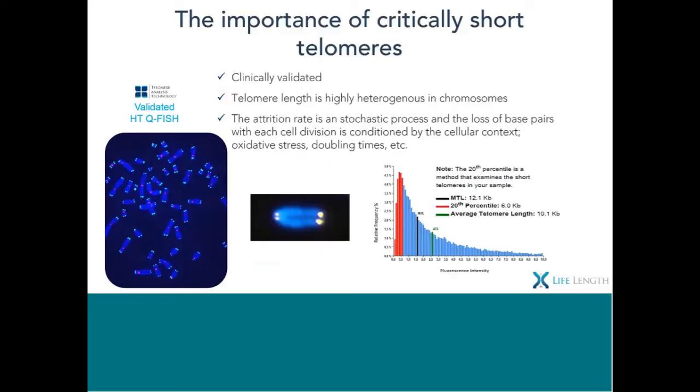So, as I said, the critically short telomeres are the important thing. And here you can see a picture on the left-hand side of what's called a metaphase spread. That is a photograph taken of chromosomes which are dividing. And you can see the telomeres on the tips of all of these chromosomes. And you can see some are brighter than others.